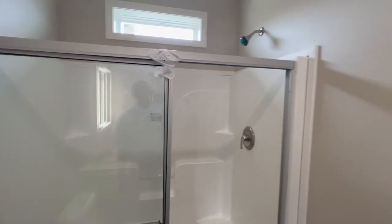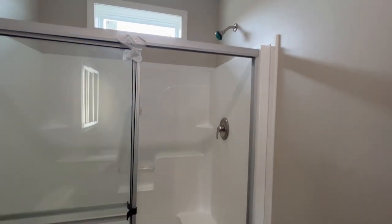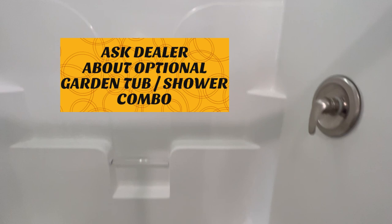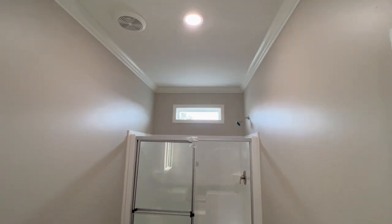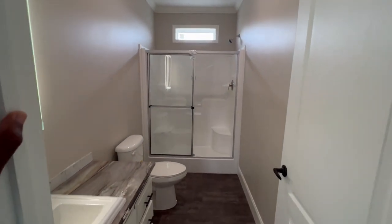And in this area, you would have your... Now, this wouldn't be a bathtub. This would be a shower, a full fiberglass shower. But I'm pretty sure you can opt for a bathtub if you really wanted to have it. So you have plenty of space in your shower. And of course, you'd have your transom window up there as well. All in all, this is a very nice bathroom.